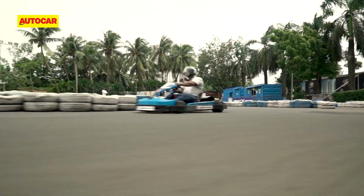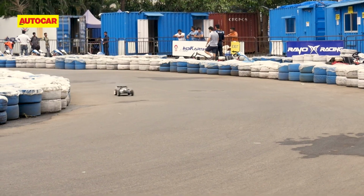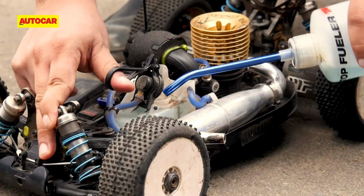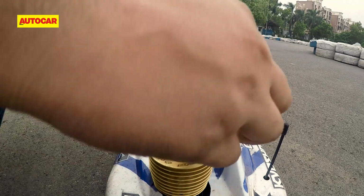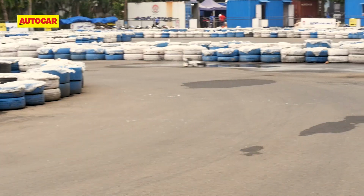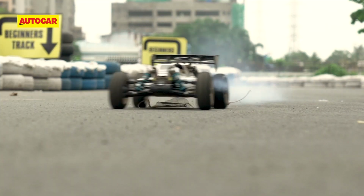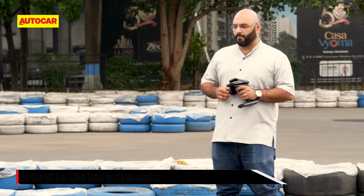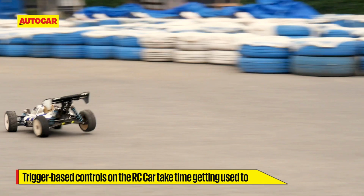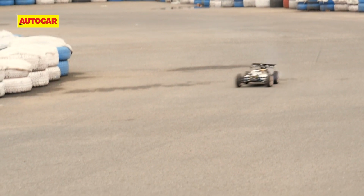But while getting into a go-kart and going as fast as possible comes naturally, the RC car took a little bit more getting used to. Once it does get going though and the engine is adjusted for idle, the nitro-powered RC car is quite the sight and it makes quite the racket too. The trigger-based controls on the controller are quite simple: pull to accelerate, push to brake, and turn the wheel left or right depending on what direction you want to move the car in.